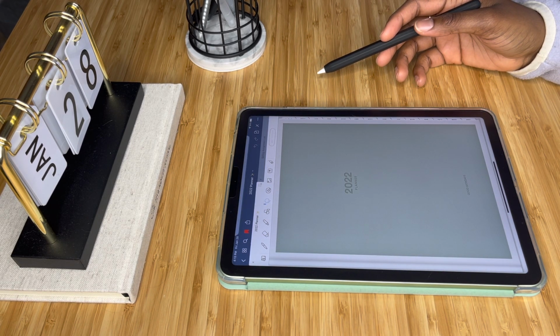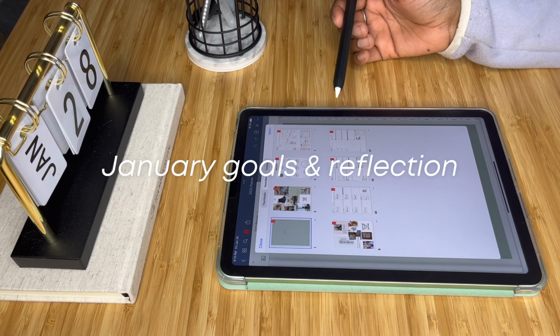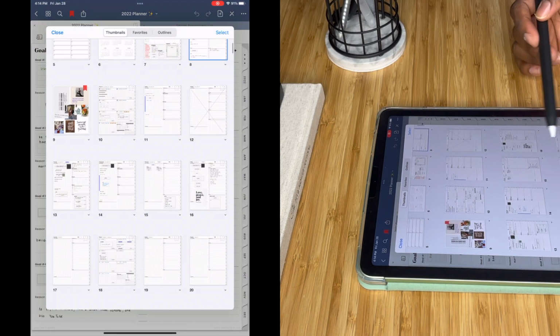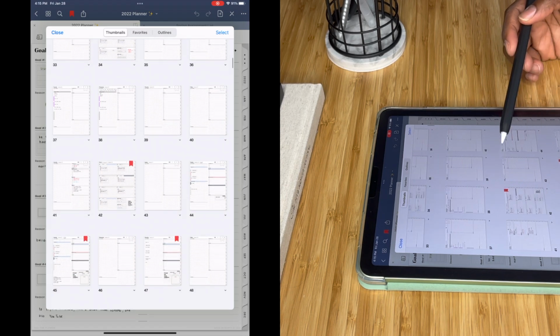The planner that I use is the Goodmondays planner. If you haven't heard me rave about this planner enough, where have you been? But that's besides the point. In this plan with me, I wanted it to be a really relaxing and minimal one, just like the planner.